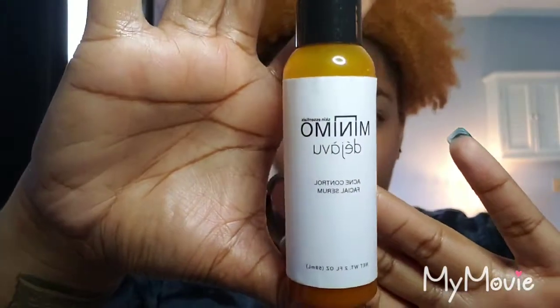We definitely made it. Y'all can see I have like a little tan situation going on because I have been in the sun working in the garden. Some of y'all know, some of y'all don't know. Oh, this was the Minimo Deja Vu acne serum. It's almost gone. I'm trying to use it up. Let me slow down. I'm talking fast. You know, when you haven't recorded in a while, you'd be like, ooh, okay.